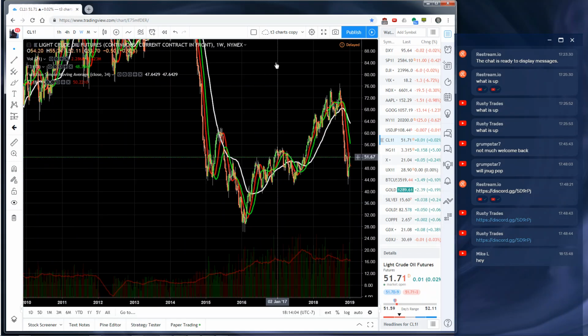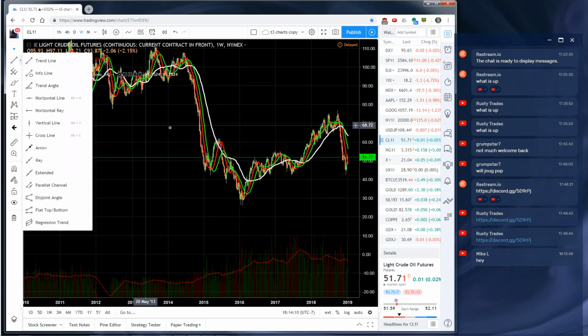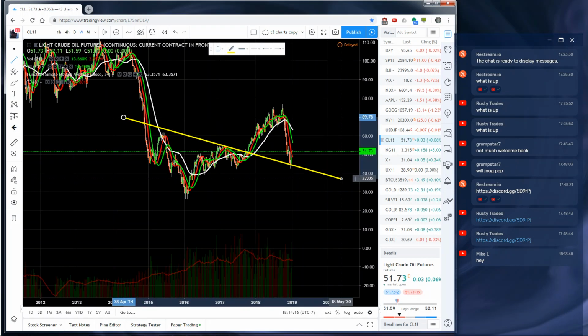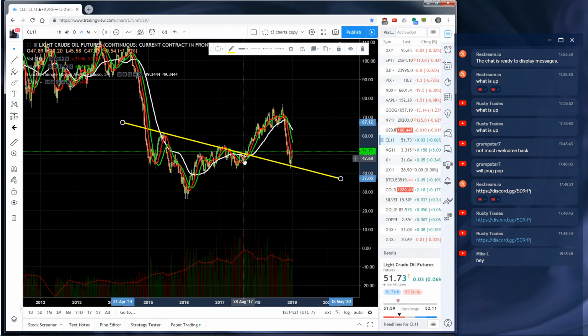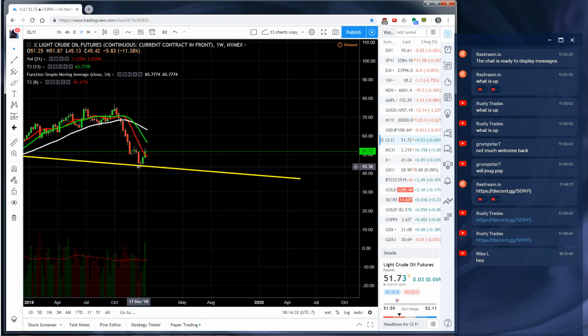Here's crude. Light crude. Remember we had the reverse head and shoulders on the weekly chart, long-term chart. Look at that neckline. Left shoulder, head, right shoulder. Got a pump, and then all the way back in the support line. So watch for the turn. Little whipsaw over the 8. Watch for a nice V bottom, maybe into the 34, and then an opposing point and ride the wave.